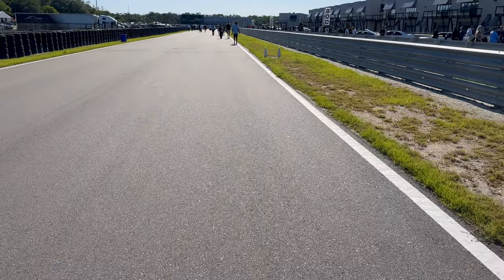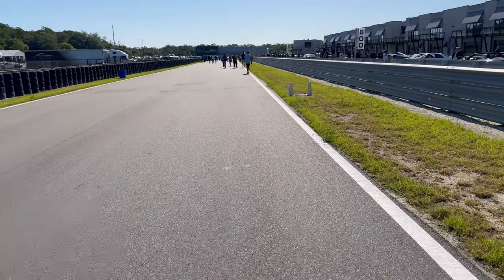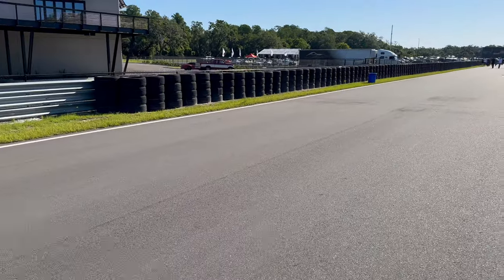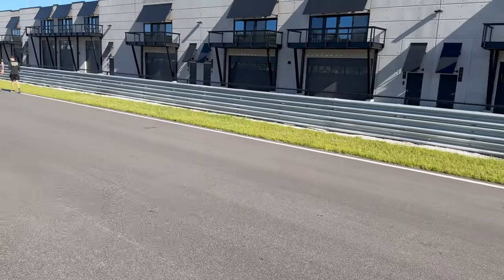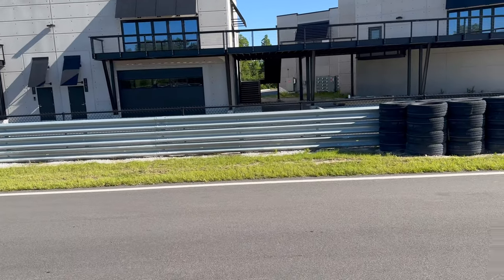Don't we all love when that happens? But I think all the cars that were driving past me were in this section. The only section I didn't check out was this little part over there, and there's still some stuff up here. But this is so cool. I mean, a new racetrack doesn't come out very often. The pit lanes are really, really cool.